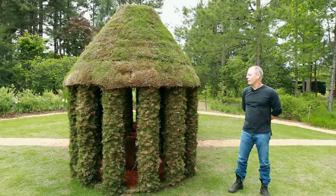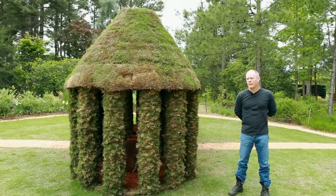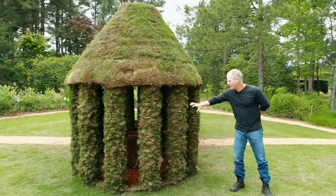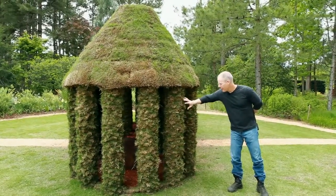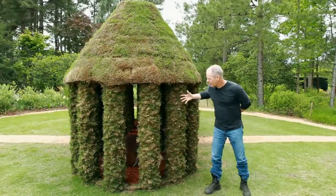But I think they want to hold it up. They have another festival coming up in May, I think, so they wanted to keep it up for that. So by then it should look real nice. And these columns, they should get bushy, and sometimes the grass actually grows between.